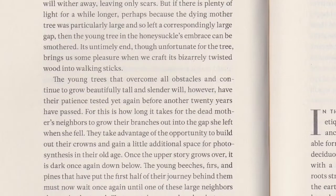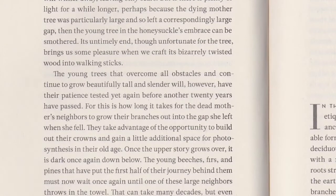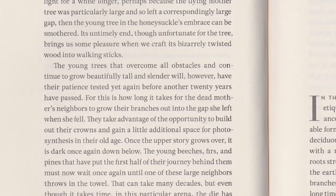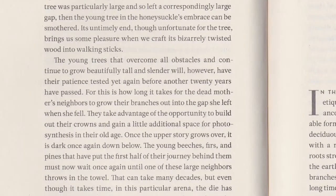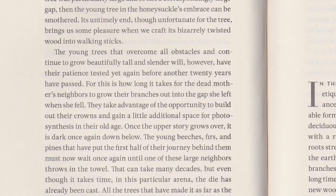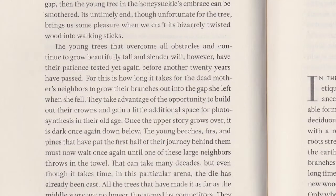The young trees that overcome all obstacles and continue to grow beautifully, tall, and slender will, however, have their patience tested yet again before another 20 years have passed. For this is how long it takes for the dead mother's neighbors to grow their branches out into the gap she left when she fell. They take advantage of the opportunity to build out their crowns and gain a little additional space for photosynthesis in their old age. Once the upper story grows over, it is dark once again down below.